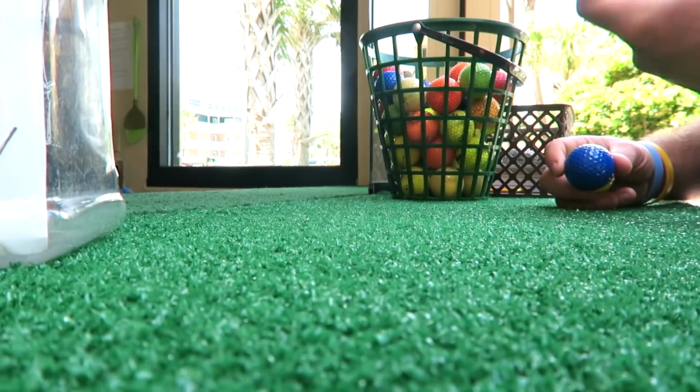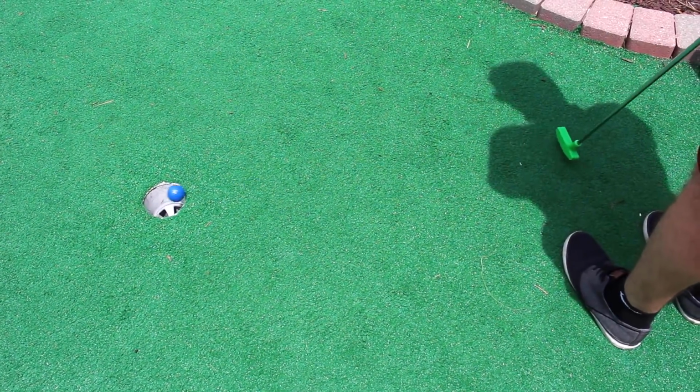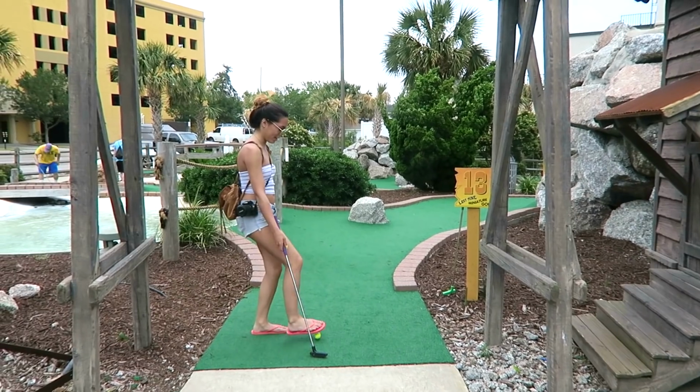Number 5 on my list of things to do in Myrtle Beach is something that we wanted to do and then we did, and that is mini golfing. So my boyfriend and I stayed at the Anderson Beach Club Resort and Spa. It's right there on the ocean front of Southside Myrtle Beach, like I said, and that resort actually comes with free mini golfing in the back or the front of the hotel, depending on which way you're looking at it, I guess. And their mini golf is free until 7 p.m.